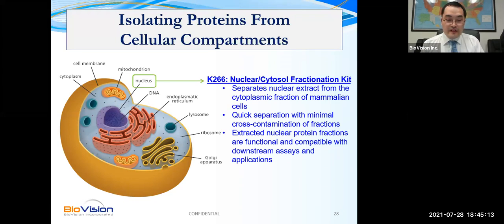So we provide the K266 kit. This is one of our most popular products, and this allows the separation of the nucleus from the cytosolic fraction of mammalian cells. And the separation is very, very effective. Our nuclear fractions are pretty much 99.9% pure. The isolated nuclei can then be lysed to yield the nuclear extract, or basically you can isolate intact nuclei, or you can take the nuclei and burst them open to yield whatever is inside.